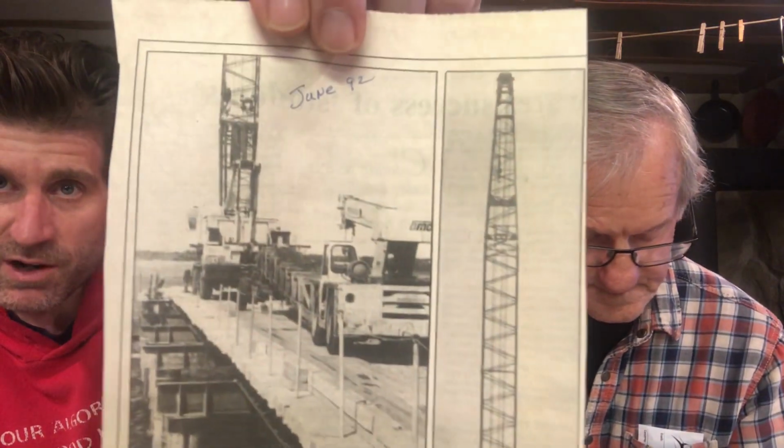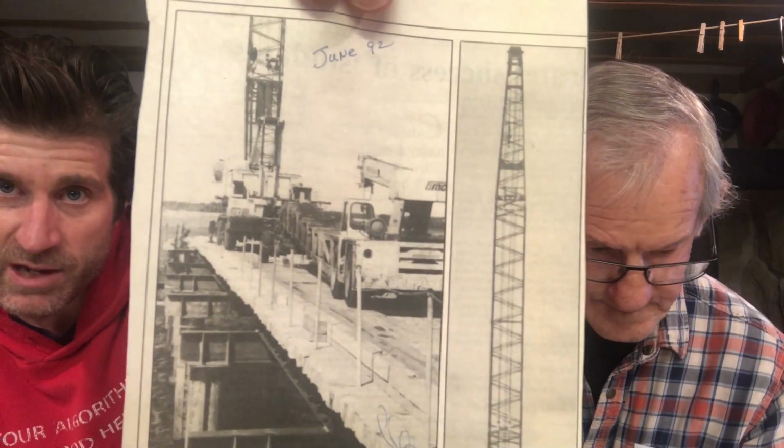Okay, that's the bridge up in Nelson, Newcastle area. Oh, the new bridge. Trestle work helps builders of new bridge. Plans for the new $20 million bridge across the Miramichi continue with a working trestle now being built. And this is from 92. This is a picture from June. There's construction of that bridge that goes across now.